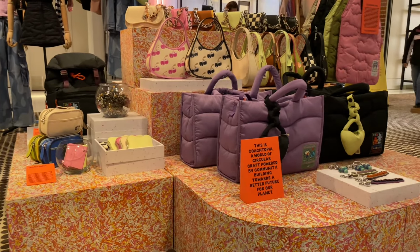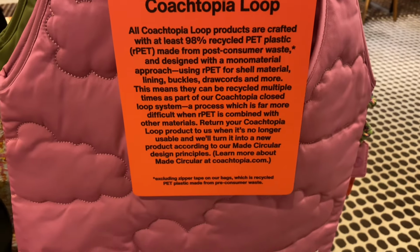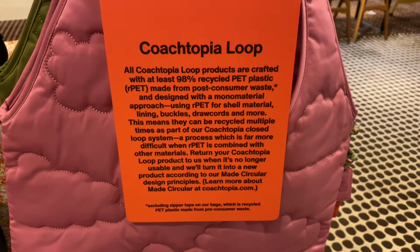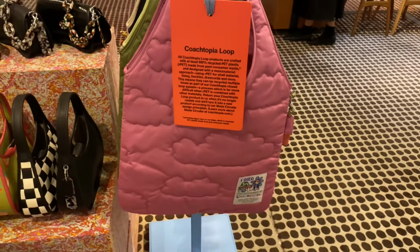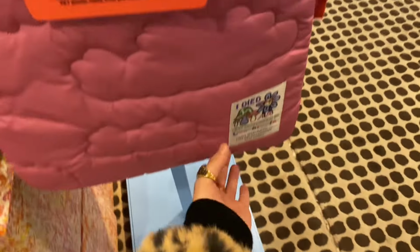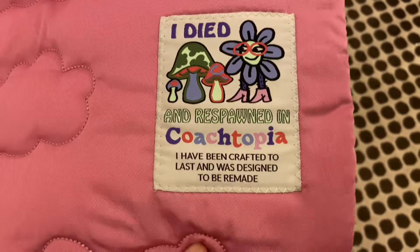It's time to get Percy, but this time Coachtopia style. You can pause and read all of the tags that are available throughout the video, but first up does go to the Loop Quilted Cloud Flat Tote Bag.